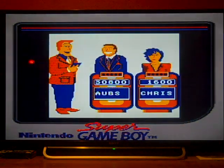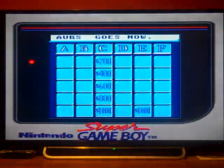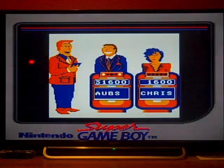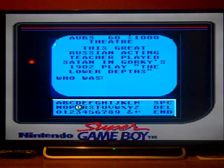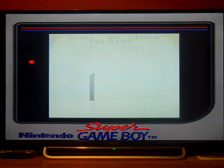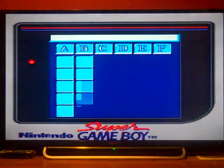Theater 1000. This great Russian acting teacher played Satan in Gorky's 1902 play The Lower Depths. Who is Konstantin Stanislavski? There we go. $32,600. All that's left is the Wild West. Let's go.